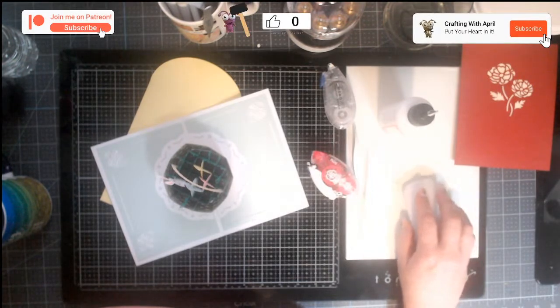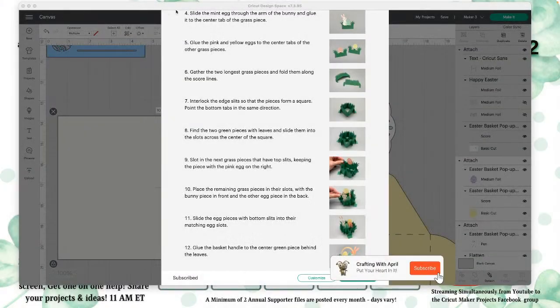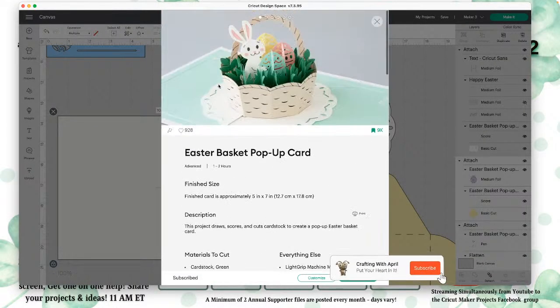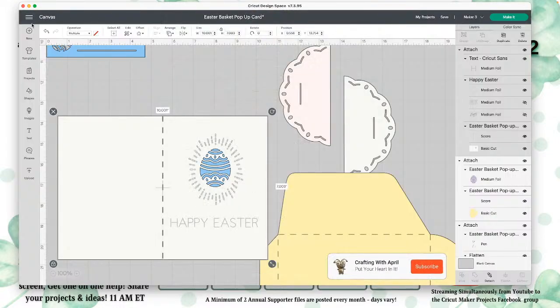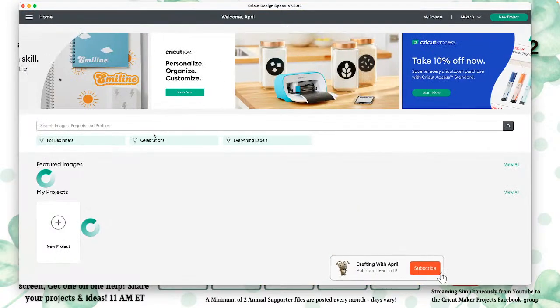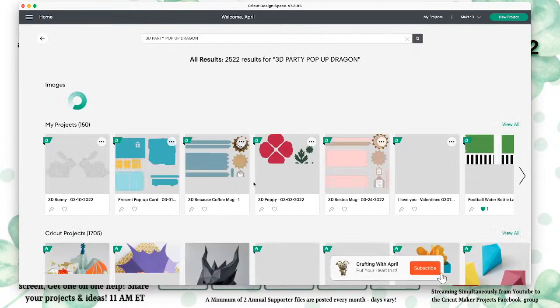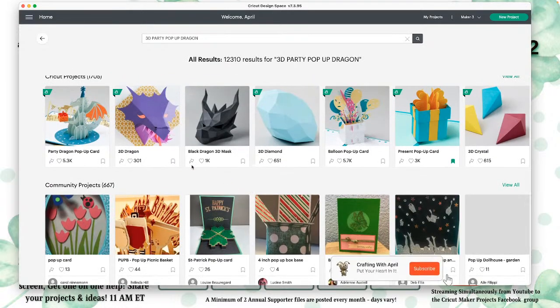The party pop-up dragon card, let's take a look at it, so I will know what we're talking about. Let me close out here. I'm not going to save this, but you guys understand how to customize. Let's go to new. And it's called 3D Party Pop-Up Dragon. Oh, this one. Okay. Yeah, it's going to go together basically the same way.